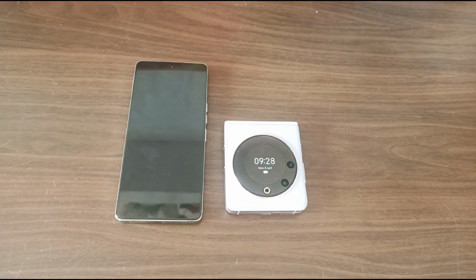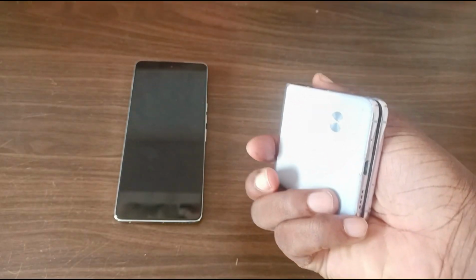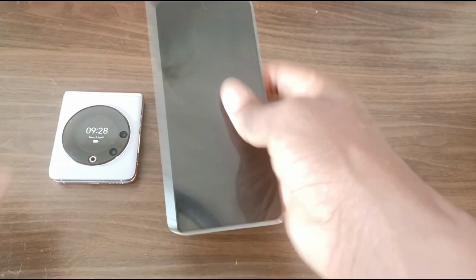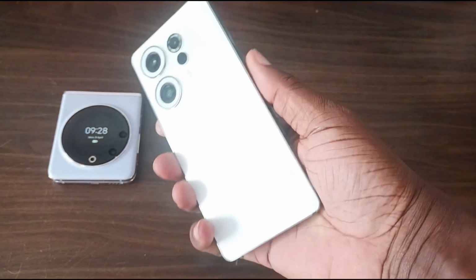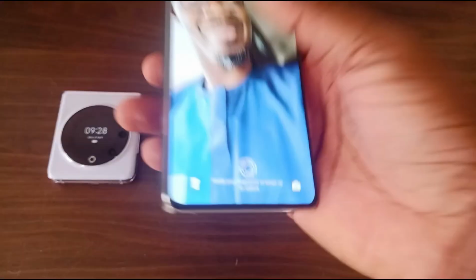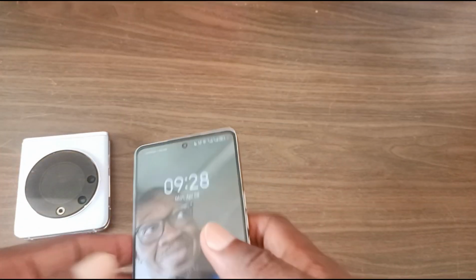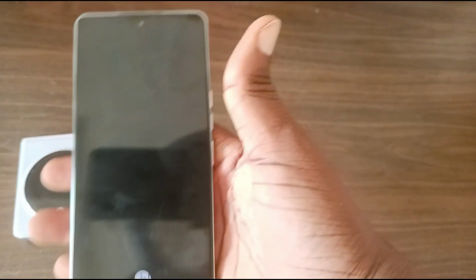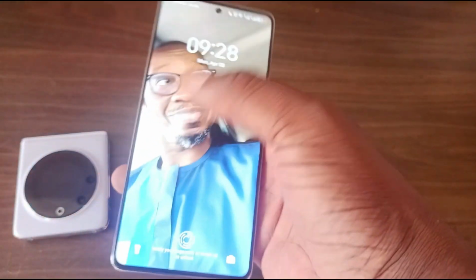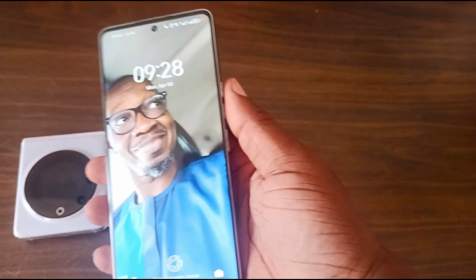And you'd probably imagine that I think this is the more convenient of the two phones to use. Actually, you're wrong. This is my preferred for daily use. For everyday use, this just works so much better than this. Now, how do I mean? This is more compact in the hand, and it's just more joyous to use for me.